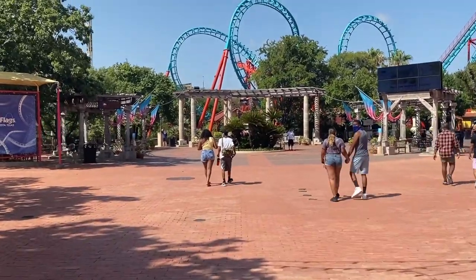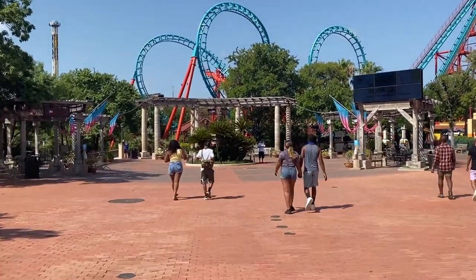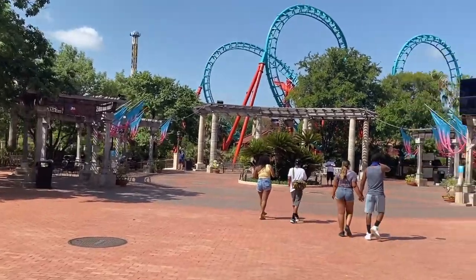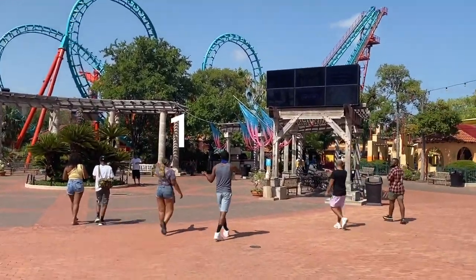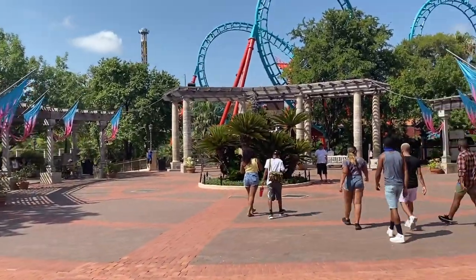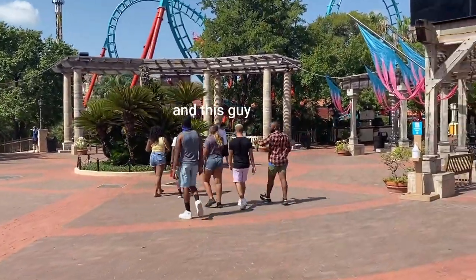I mean, such a great crowd level test right here in the pavilion. There's just no one here. I mean, look, that's just one party in itself. So literally one party and that's it.